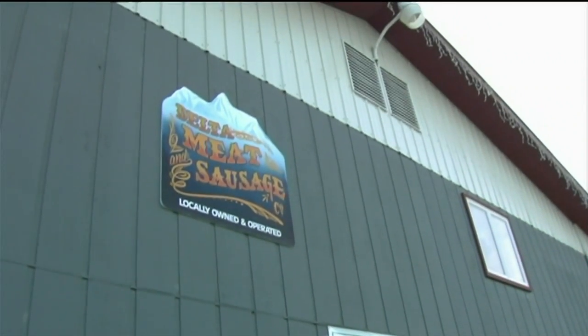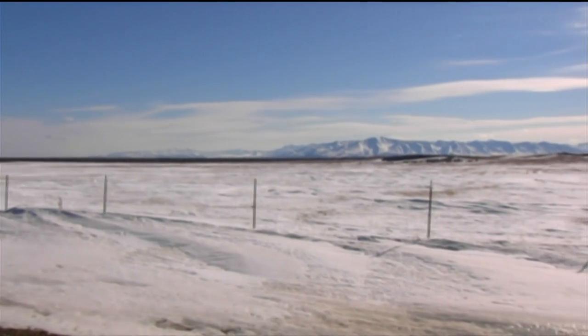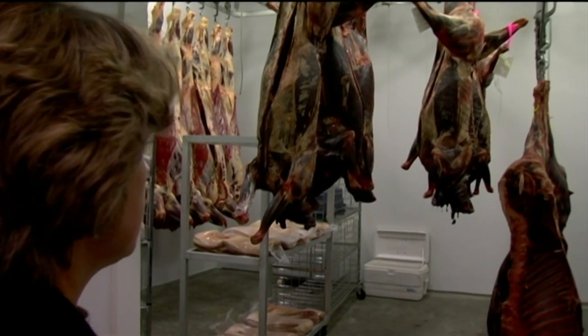We believed in hormone and steroid-free meat and meat with some flavor. And so that's what we're here for and that's what we're doing. We're very fortunate. In Delta, we've got a yak farmer, we've got an elk farmer, and there's a man over in Nenana that raises reindeer. So there's nice variety. That's a lot of meat.